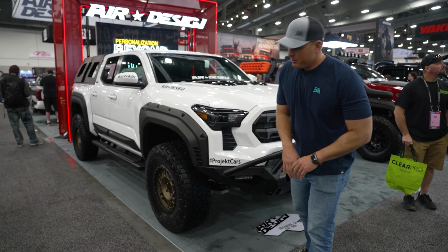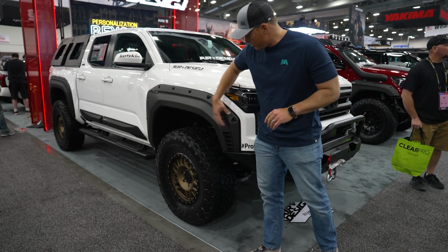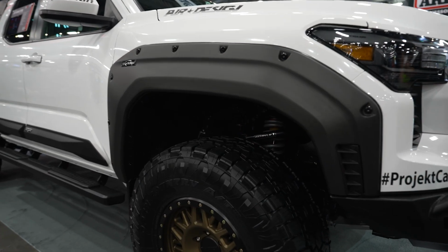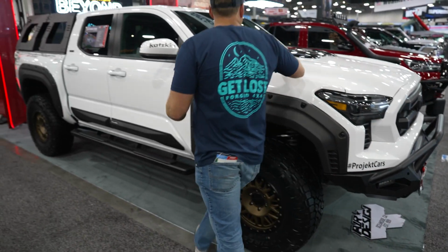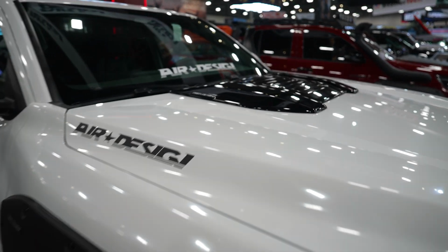We're in the Air Design booth with a pretty cool Tacoma. What I like about this thing are these fenders right here. If you get it scratched up, you can replace them and they're lower profile. It just really looks cool on this truck. Some other things that they have, this little hood scoop right here. I'm not sure what functionality that does. Maybe it's just something that looks cool.